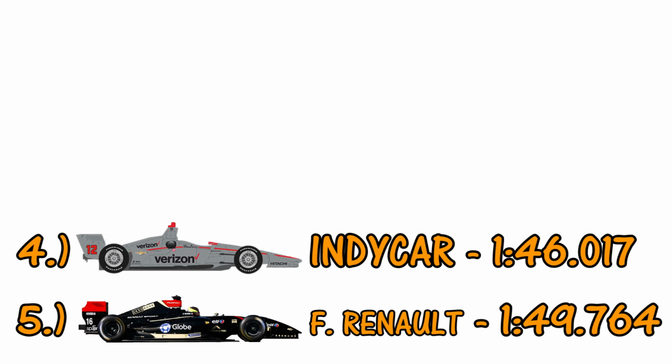A 1:46.017. So that's where the IndyCar slots in. They slot into 4th position on the board. Sorry, 4th position or 3rd position on the board. I'll get this right eventually.